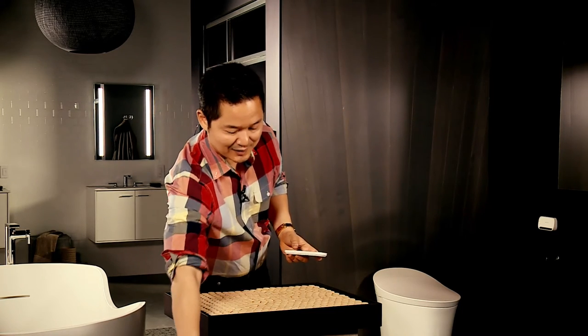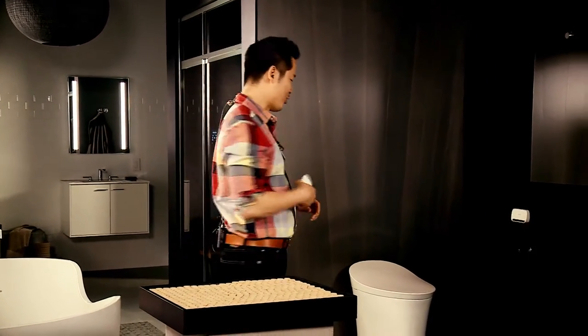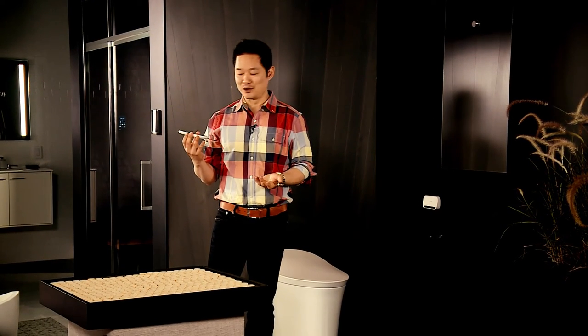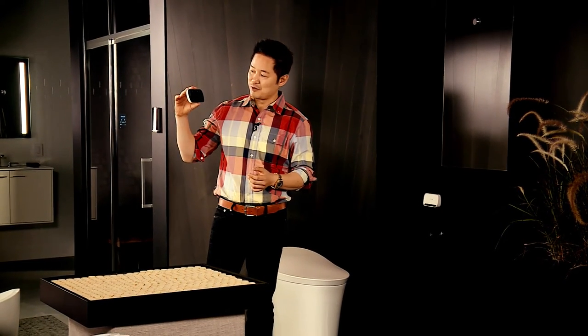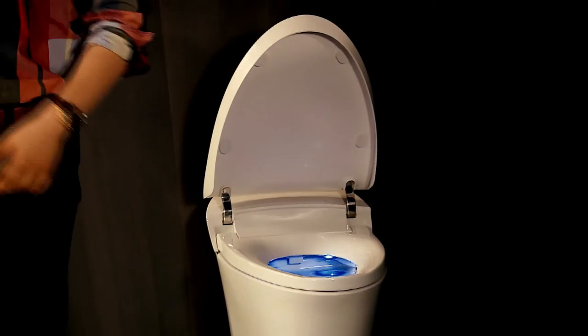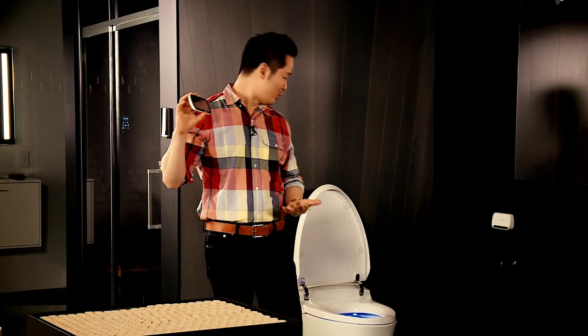Now, you may have noticed right here on my cork bath mat, this is not my phone. This is actually a remote control. And one of the big trends we're noticing on Naturally Danny Seo, the TV show, is this idea of intelligent homes. And this is an intelligent toilet. And I'm going to show you on this remote control, I'll push this right here. You see that? It's the cover, it opens. This is a touchless toilet. It's called the Veil Toilet from Kohler.